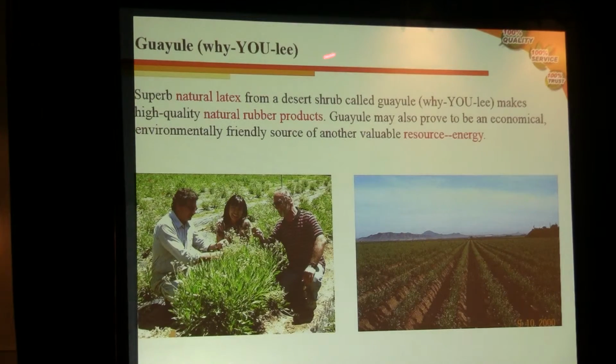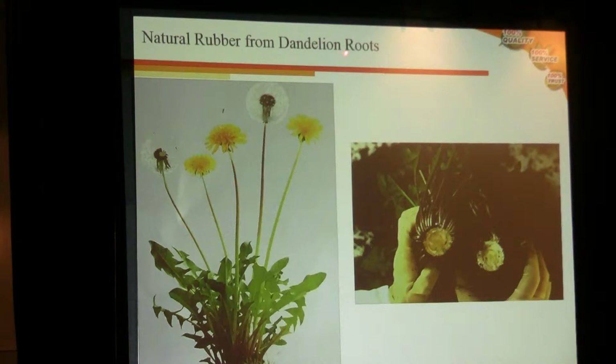The next one, Wayuli. Wayuli is natural latex from the bushes in the desert, okay? People already developed this material to replace the natural rubber from the tree. You can see the totally different scenery view. Okay, next one is dandelion. Okay, this time we look at the roots.